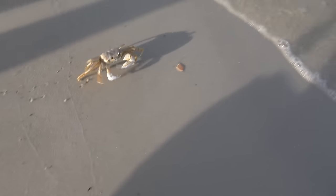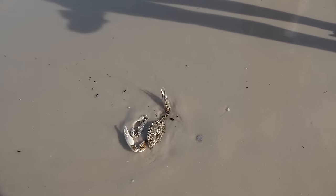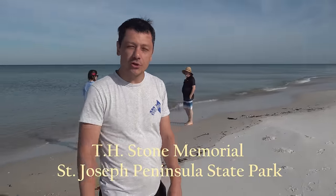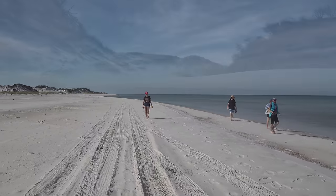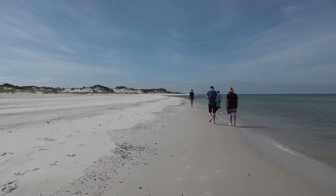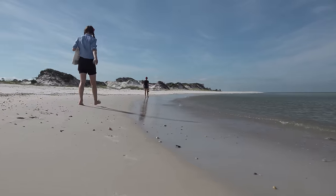Another thing that's unique about Cape San Blas is that it has a wilderness area. T.H. Stone Memorial St. Joseph Peninsula State Park. We are in T.H. Stone Memorial St. Joseph Peninsula State Park. Now I got it right. We are rediscovering the forgotten coast. That's what we're doing. Which has miles of sugar white sand. The park's beach has also been ranked among the best beaches in the US by Dr. Beach.